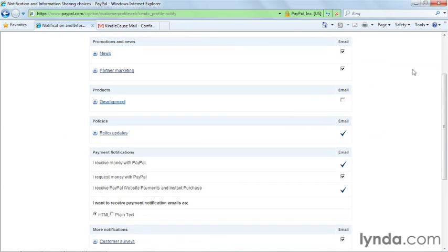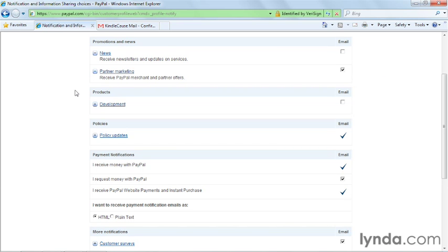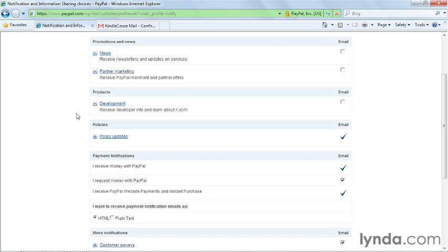I do like the idea of receiving news, but receiving news about PayPal isn't necessarily something that I really need. So I don't wish to receive newsletters and updates on their services. I can go to the website and learn more about them myself. I definitely don't want to receive solicitations from third parties, so I will opt out of partner marketing. I'm not a developer. I do hire developers, but I'm not actually a programmer, so I don't really wish to receive any marketing about developer programs.